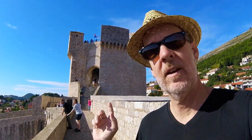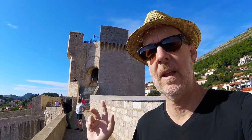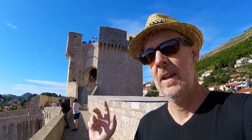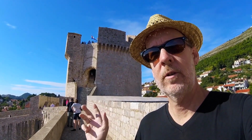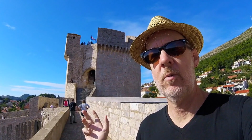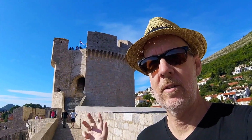The tower behind me is another site that was used in the Game of Thrones TV series, and I believe that this is where one of the characters is wandering around and trying to find an entryway into the city. So I don't recall the exact scene, but I do recall the tower.